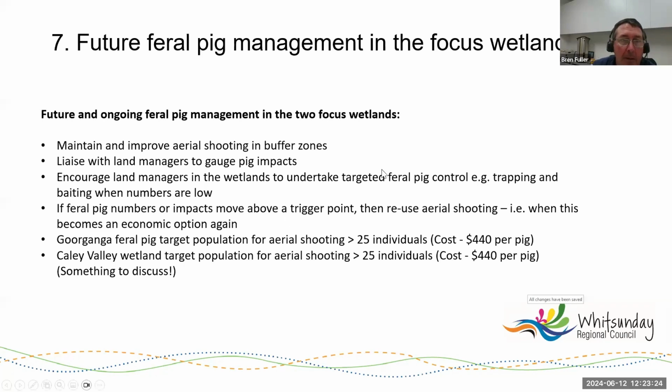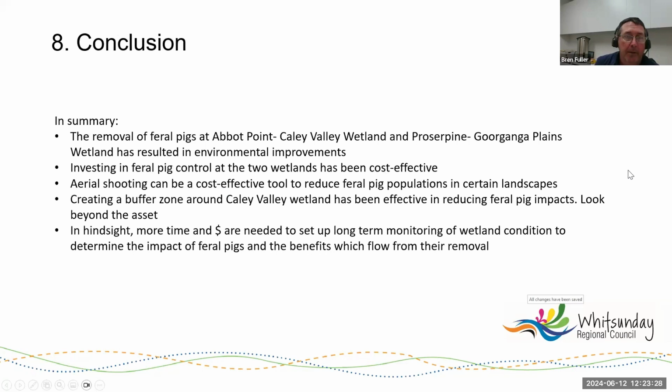Next, please. So yeah, I haven't got any great scientific data, but removing those pigs at Abbott Point and Giganga has provided some environmental improvements. The investment has been cost effective. Aerial shooting can be a cost effective tool in certain landscapes. In these two wetlands it has. Creating that buffer zone has made a big difference around Carley Valley wetland. And yes, in hindsight, more time and money to set up the monitoring and condition assessments before you start, so that you can get a better gauge on what the benefits are after you do the work.